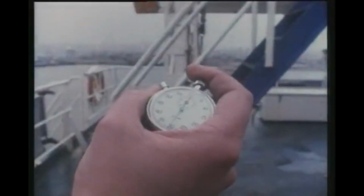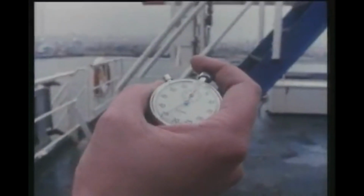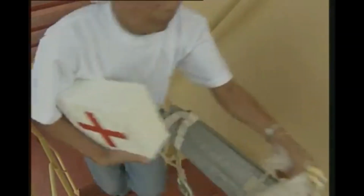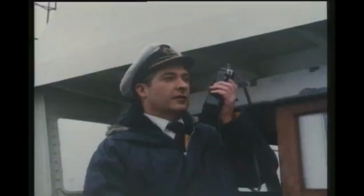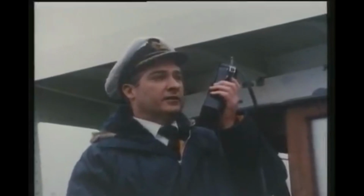The time taken from the sounding of the alarm to the mustering at stations should be noted. If possible, improve upon it from drill to drill. Test communications. Lifeboats to embarkation. Note any blind spots for radio contact and find alternative positions for transmitting.